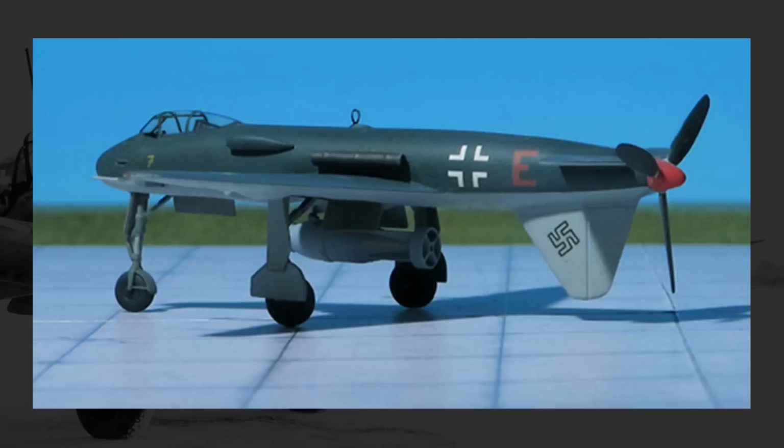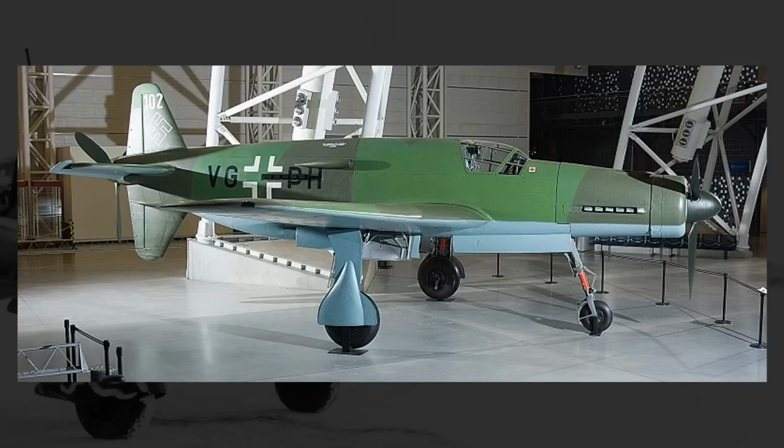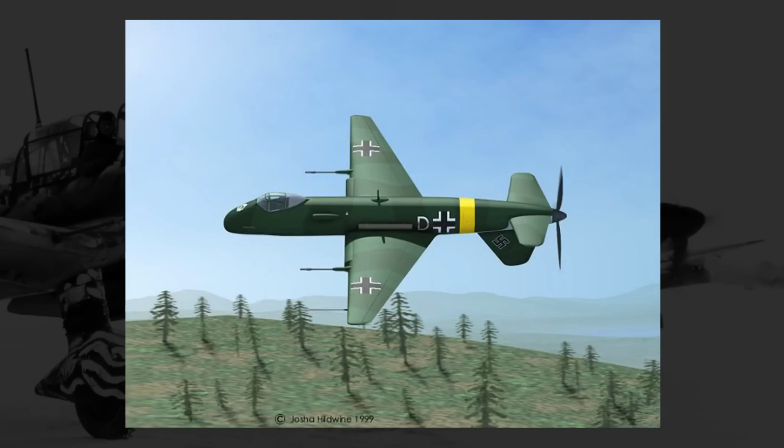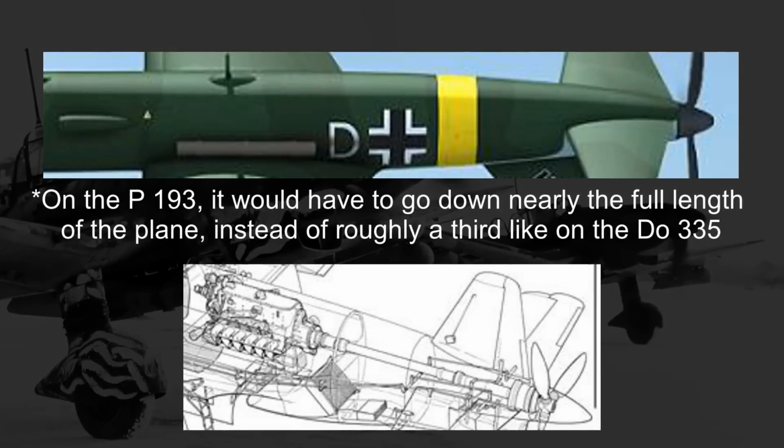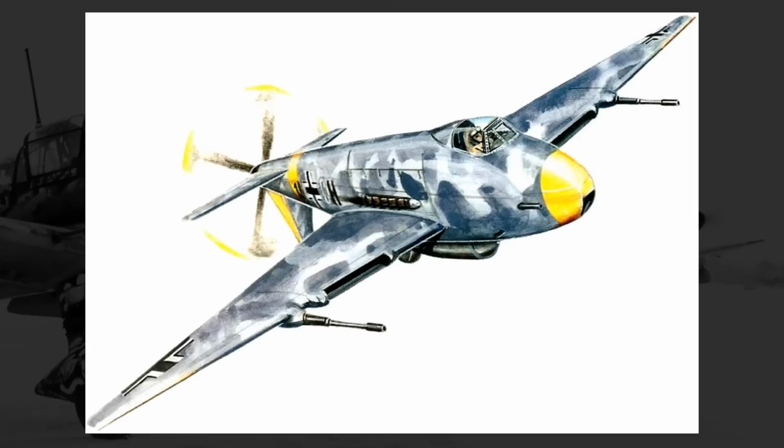But I still think it would have been potentially a pretty solid plane. If we use the Dornier DO335 as reference, that also used a pusher tail prop and a buried engine, the 193's engine and propeller setup probably would have been fine. The thing that does give me pause, though, would be the fact that the propeller drive shaft would have to be much longer on the 193 than it was on the DO335, which would add some complexity and would be a potential weak point. But aside from that, the 193's design wasn't terribly wacky, so it was overall pretty viable.